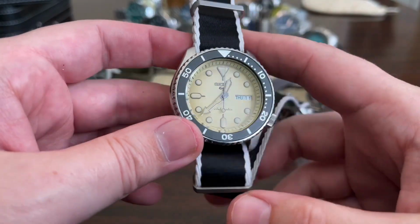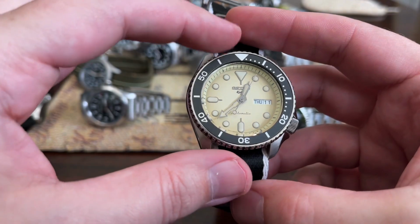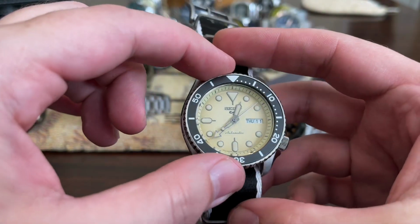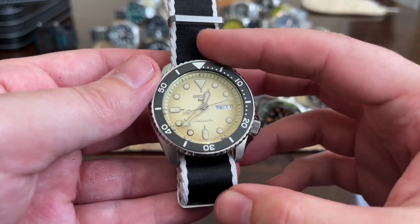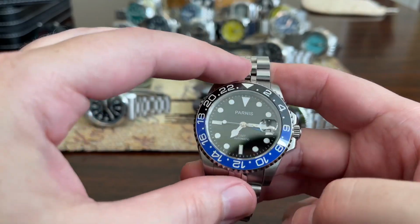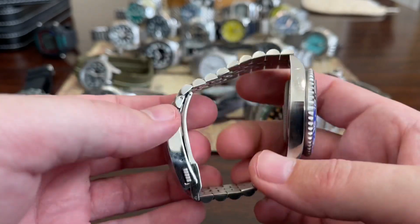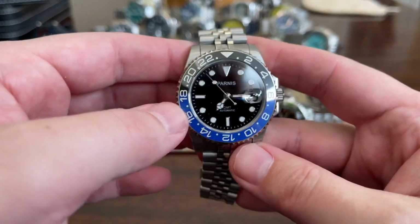Okay, NH30 or 4R36 movement there. I think I'm going to put a sapphire crystal and maybe redo the bezel insert there, maybe to something that's loomed. But yeah, I do like this watch. And now the Parnis GMT, homaging the Batman GMT. I do like this watch, hate the clasp, but yeah, it's okay.